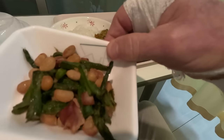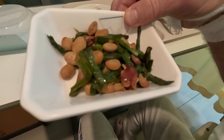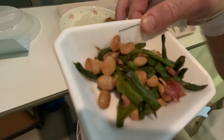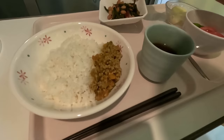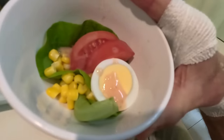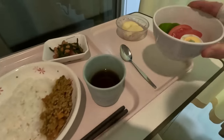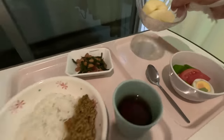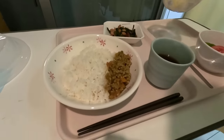What else we got here? Green beans and another kind of beans. And some bacon bits. That looks good. Nice looking garden salad, huh? That's cute. Yeah. Some apples for dessert. Cut apples. Alright, let's get into it.